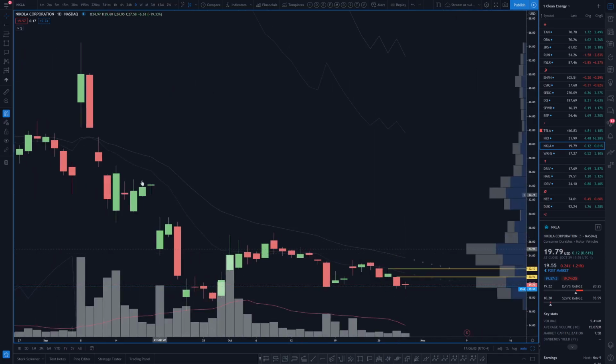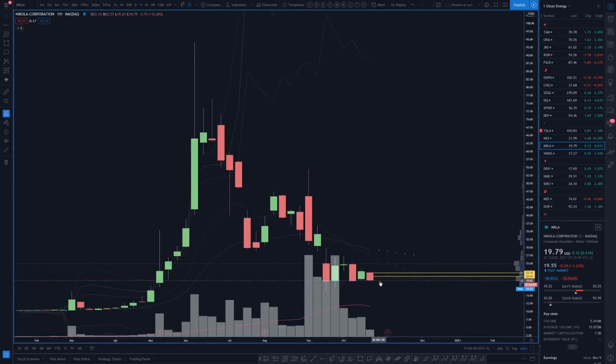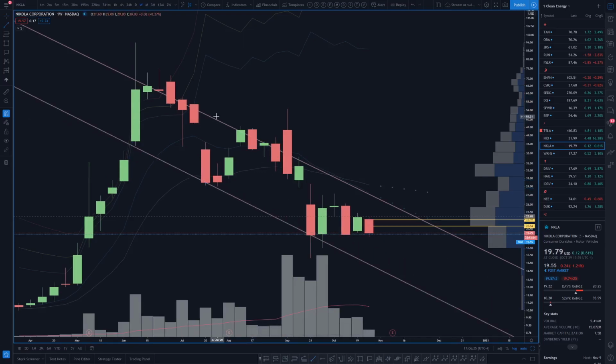All right, so what are we looking at here? Bulls are showing up to play defense, but just no offense whatsoever. Oh my gosh, this part looks hideous. I guess you could call it a wedge. I don't love it.